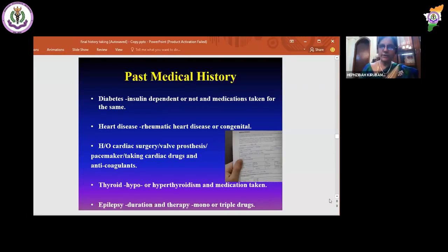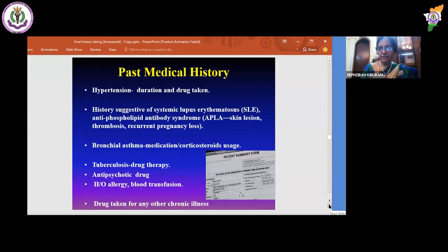hypothyroidism drugs. And when an epileptic patient comes to you, we have to switch over to monotherapy. So what drug she is taking, we should know. And invariably, they will come with the mother-in-law. They will hide some drugs. They will not tell us, especially the thyroid, they won't tell us. Antipsychotic drugs, when they are on them, they won't tell us. Asthma, they won't tell us.